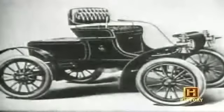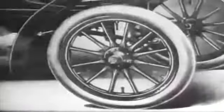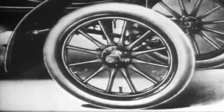It was a time rife with invention, innovation, and imagination. It was the birth of a new industrial age and a time for a new means of transportation, the automobile, which would strain the world's rubber supply.